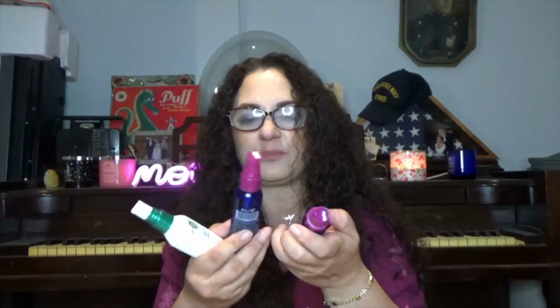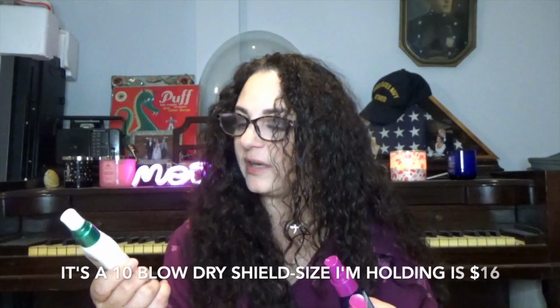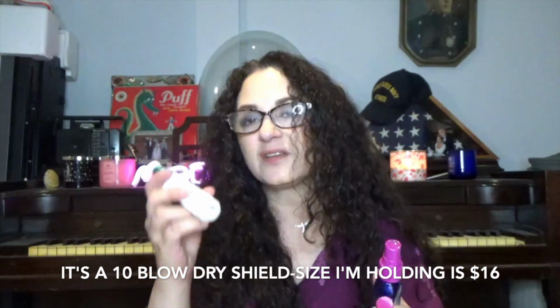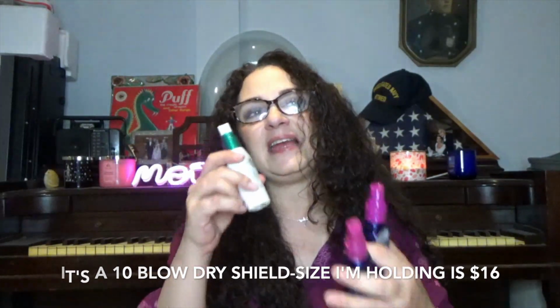Why does this one say limited edition? It's the same Miracle Leave-In product. It just has a different shape and it says limited edition. And this one is the It's a 10 Blow Dry Miracle H2O Shield. This wasn't enough of a size, so I didn't get a good representation of how this one works.